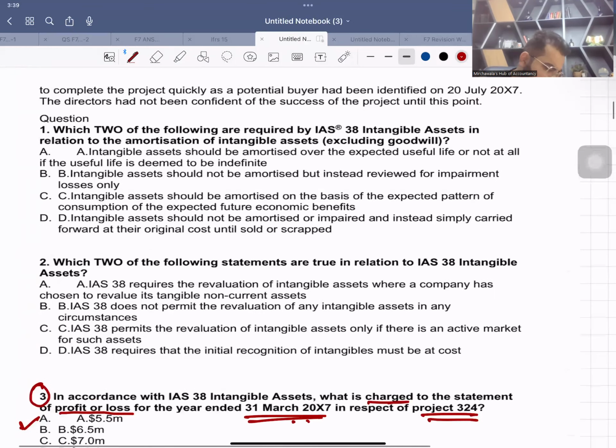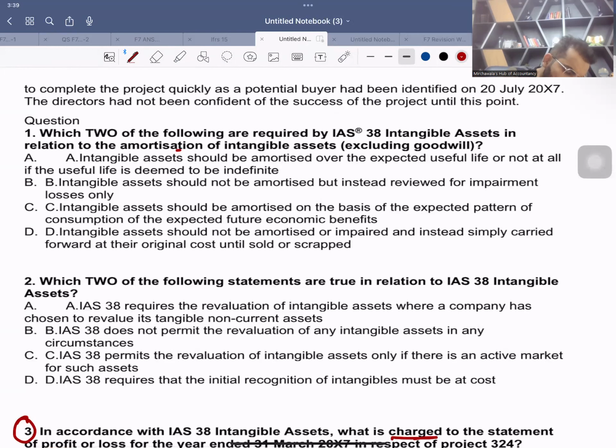Okay. So now, which two of the following are required by IAS 38 intangible assets in relation to the amortization of the intangible assets, excluding goodwill? Okay, just remove the goodwill and think over it. Number A, intangible assets should be amortized over the expected useful life or not at all if the useful life is deemed to be indefinite. Looks perfect, right? Listen.